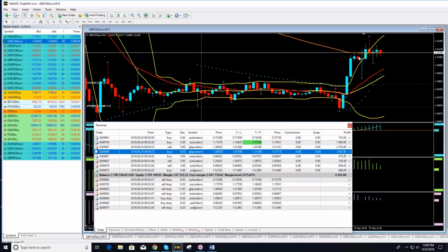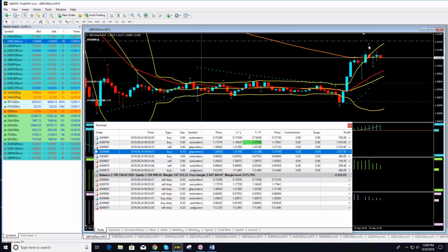Our net long positions on pound dollar, as you can see, pound dollar is holding currently above the MA50, and that's a very good thing for us. If we see a break above daily highs, if we see new daily highs, then 99% we will hit our take profit.